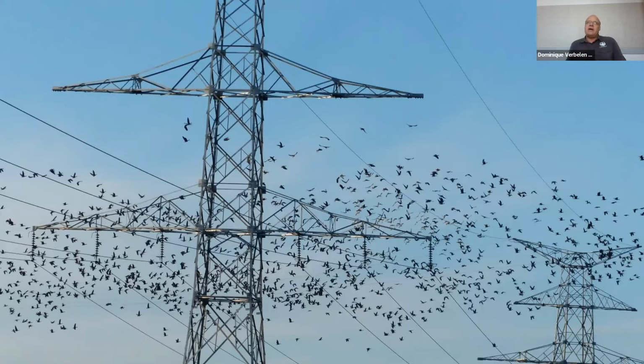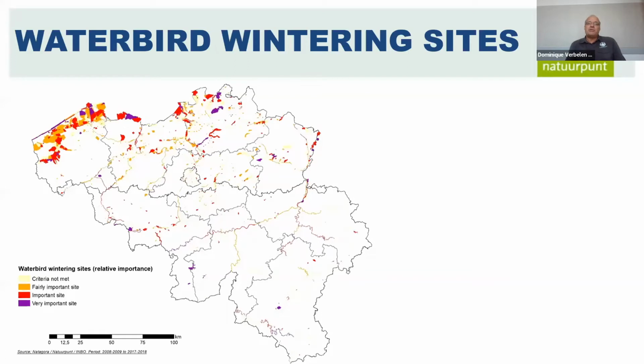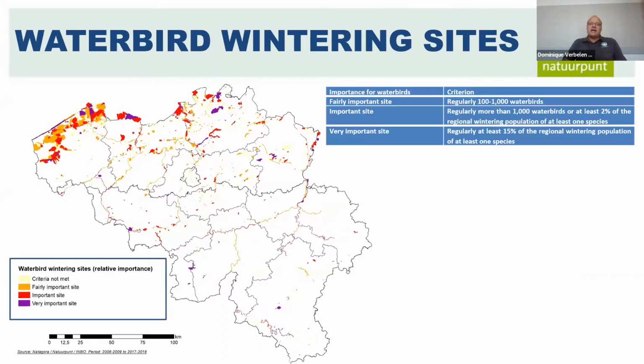And this project dates back up till 1969. So it gives us a very, very valuable set of the most important water bird wintering sites. This data set gave us this map showing the various wintering sites, the fairly important ones, and the very important ones, all being defined on a specific set of criteria.